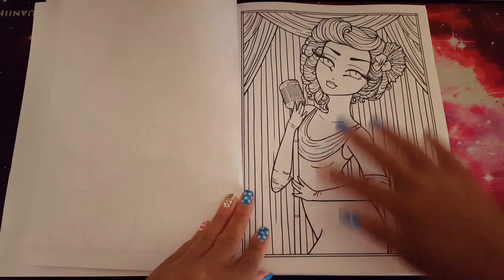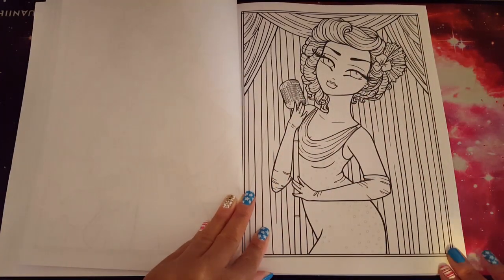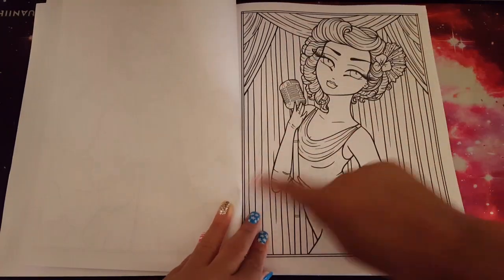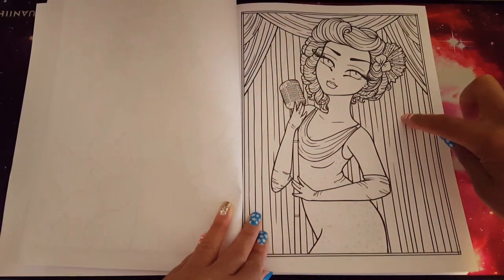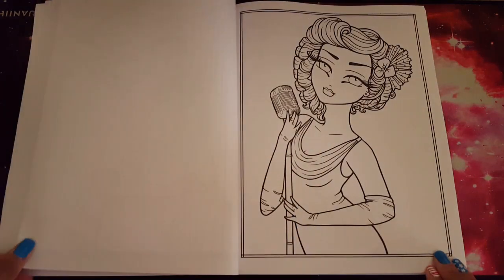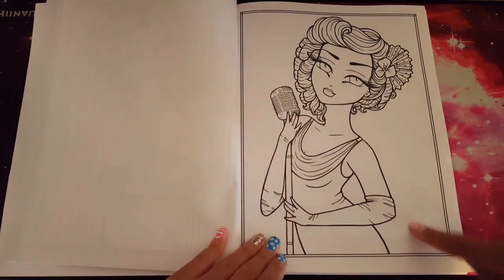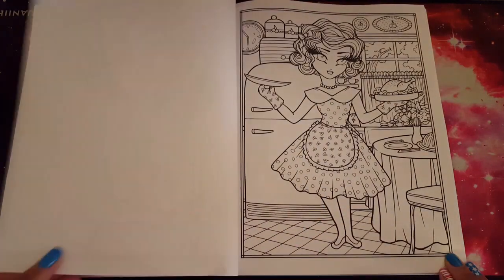And I love this one. She's like a lounge singer, and I can just imagine like her dress being all sparkly and the nice curtains. I think it's a spotlight because there's little lines right here, so you can light her up and then probably make outside the little light part darker so that it really looks like she's on a stage. So that's really cool. And then you have the simplified version where you can go nuts and do your own background if you want, or just leave it plain.